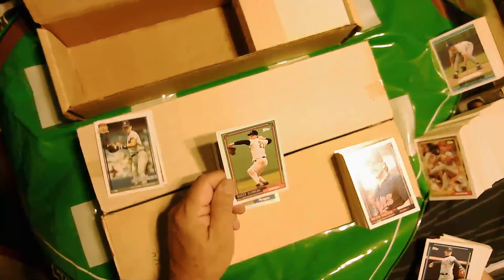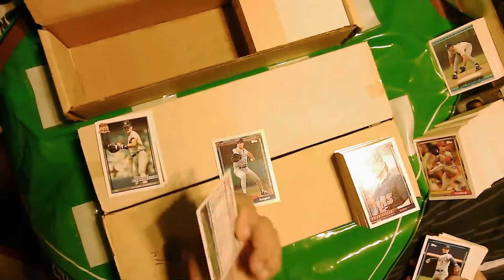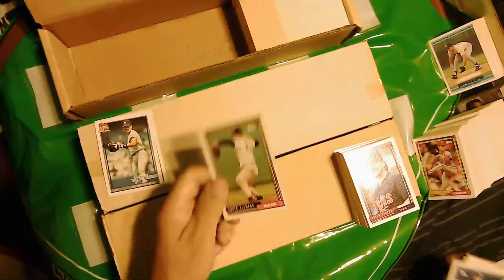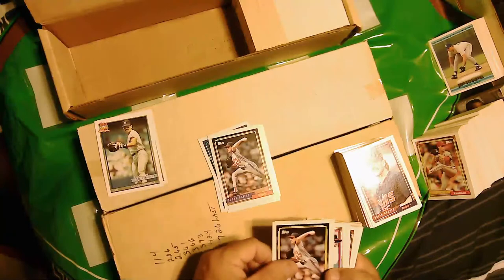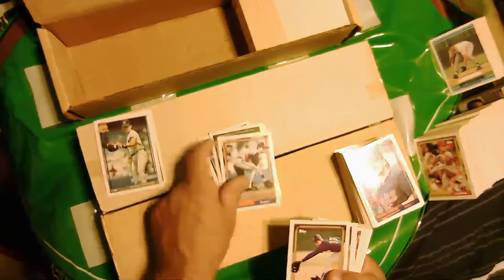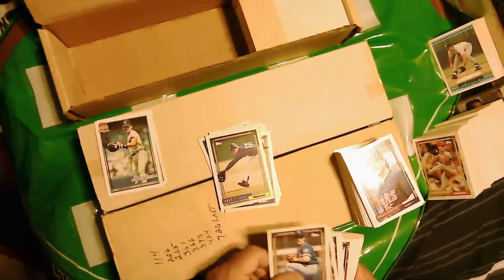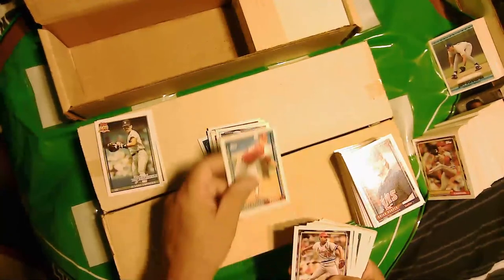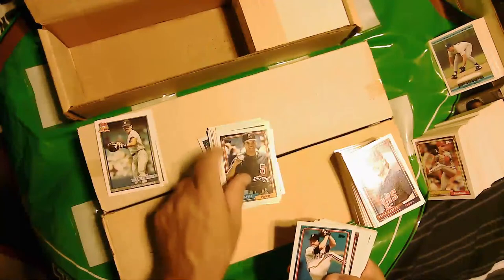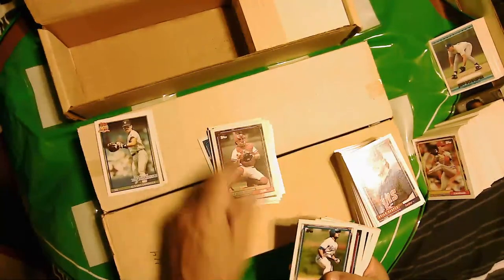Roger Clemens. We finally got someone to talk about. Nice. We got one nice card so far. Omar Vizquel. He might make the Hall of Fame one day, right? Of course, you guys probably hear that all the time when the card comes up. Sorry about that. And not just from me, but from other people too.